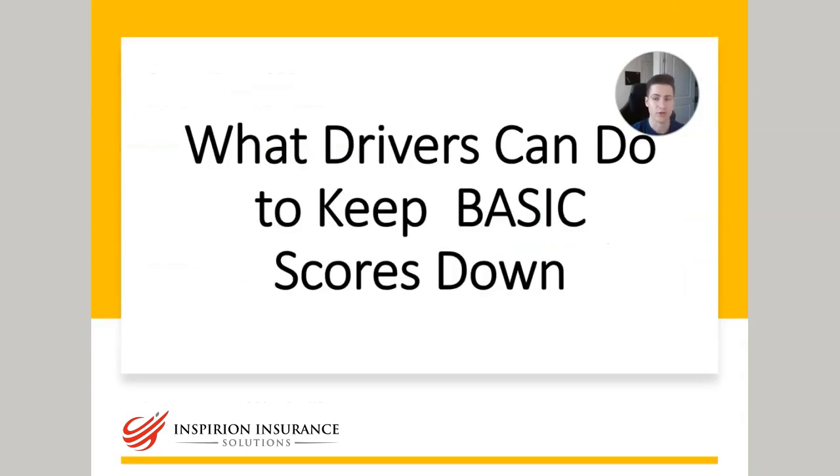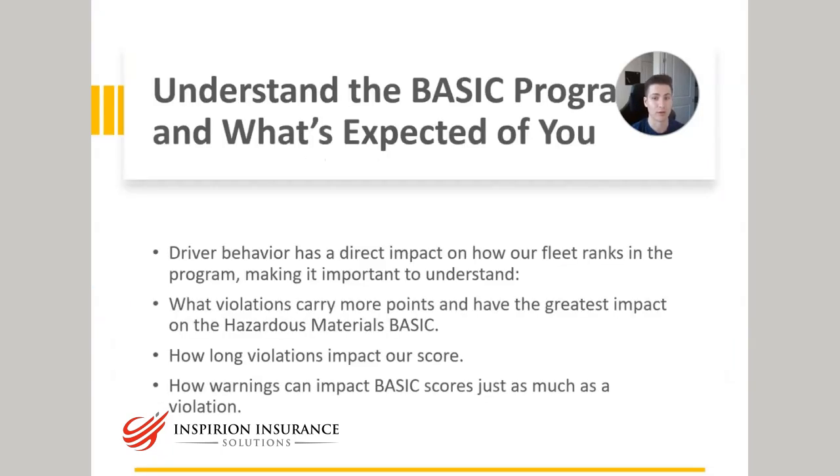What are some things drivers can do to keep the basic scores down? Well, understand the basics program and what's expected of you. Driver behavior has a direct impact on how a fleet ranks in the program, making it important to understand what violations carry more points and have the greatest impact on the Hazardous Materials Basic, how long violations impact a score, and how warnings can impact basic scores just as much as a violation can.